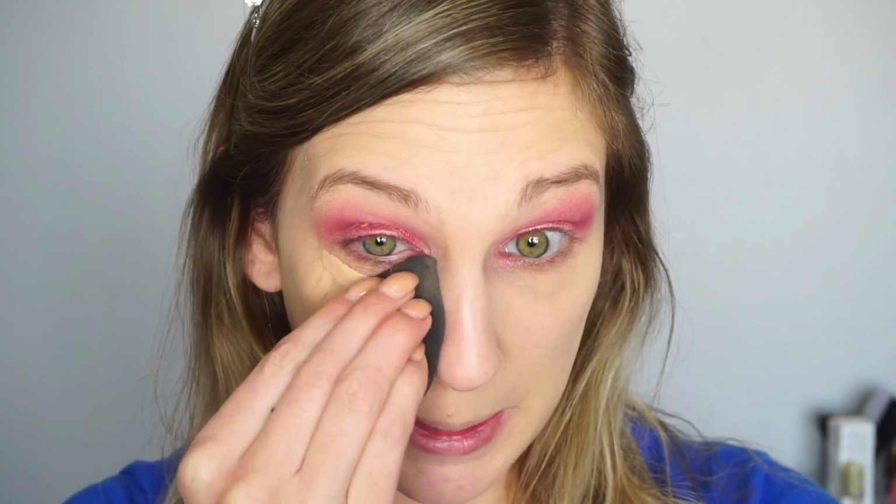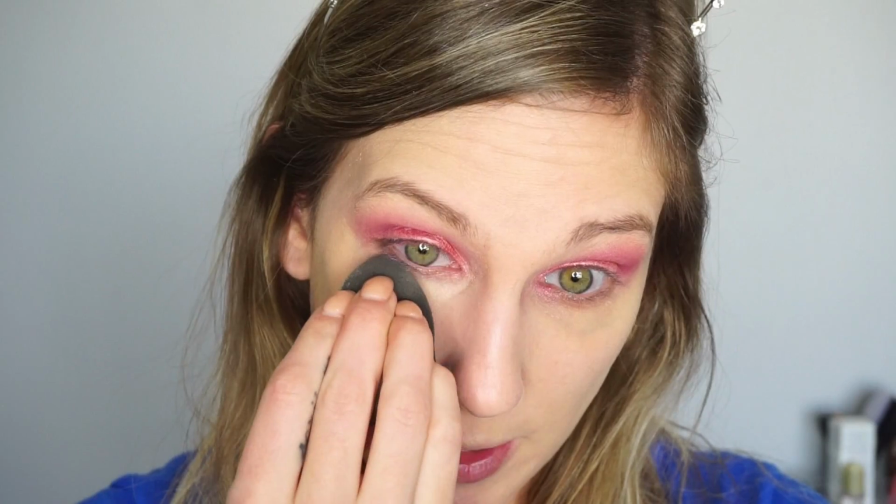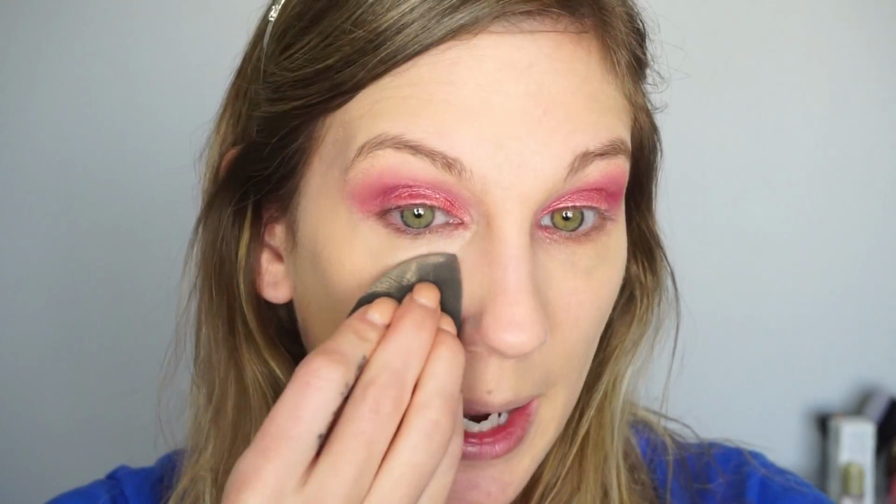I'm just gonna do one side at a time here, but this was one I was saying in my haul that I decided to take out of my cart, but so many people had commented in that video saying either you tried this concealer or someone you know tried this concealer and they really liked it, so I put it back in my cart. And so far, I'm really glad that I did. I'm gonna use it just to kind of clean up these eyeshadows out here.